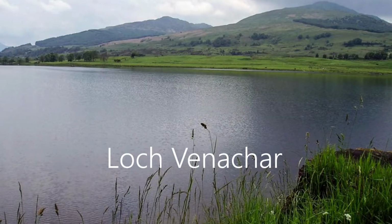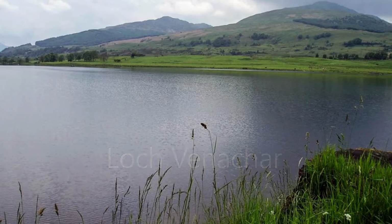Loch Venachar is a freshwater loch 3.7 miles long. On its south shore stands Trossachs House, once visited by Queen Victoria in 1869. The forest around it is home to many walking and cycling trails, or if you're feeling up to it, you could walk or cycle all the way around. It's only 16 miles.